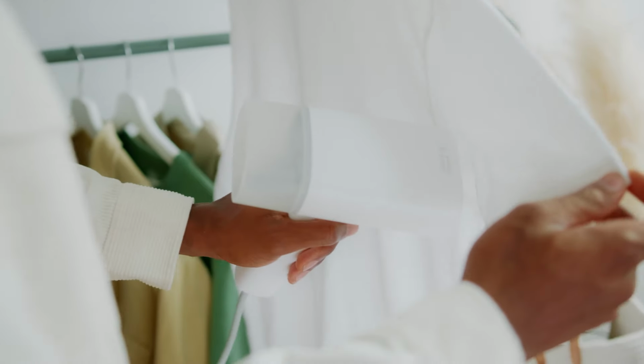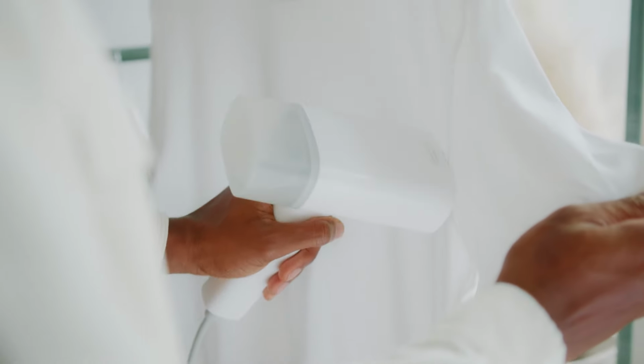I think you can really tell when someone hasn't gone to the effort of ironing something. If it looks really creased, I would definitely say if you want to look more put together, then definitely press them. If you really despise ironing, then you can get a steamer. They sell them quite cheaply on Amazon.